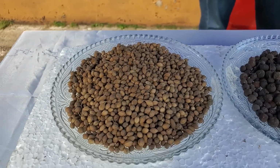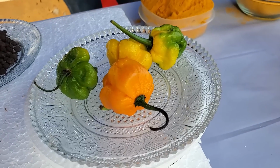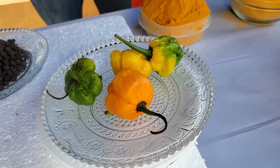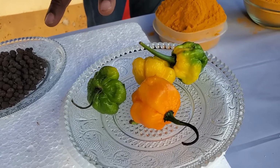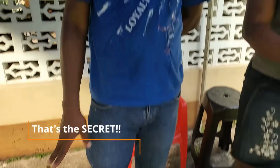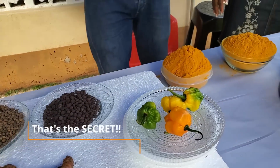So this is the coriander. This is the pimento. And they all go through the same process to get powder. And this is obviously the Scotch bonnet pepper. So these two combined is what makes it Jamaican. Yes, and it has to be the Jamaican Scotch bonnet pepper.